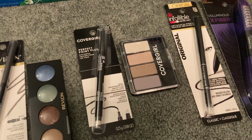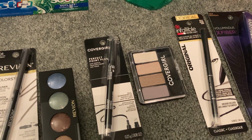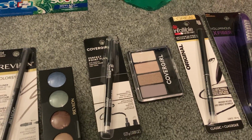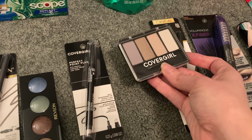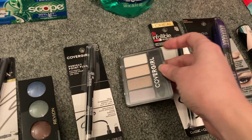Next, I focused on CoverGirl. So this week when you spend $15 on CoverGirl cosmetics, you get back a $7 extra buck. It is a limit of 1. So I grabbed one of the CoverGirl Eye Enhancers 4 Kit eyeshadow. Sorry for the glare, guys. This is $6.99 at my store.